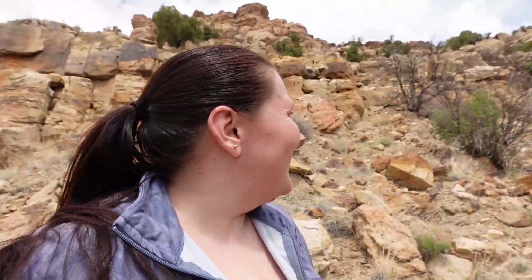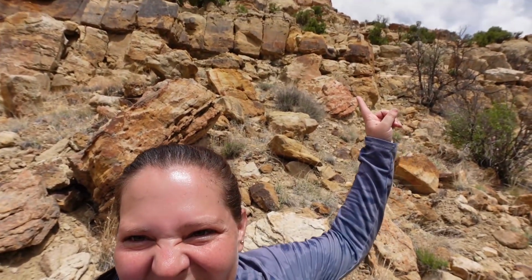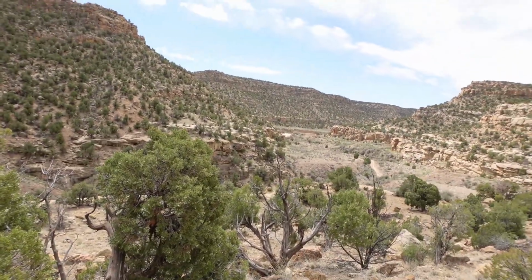But that was quite the little scramble to get down. It doesn't look like much on camera, but that's pretty far. So I came from right up there, way up there, all the way down to here, and we're still that far away.